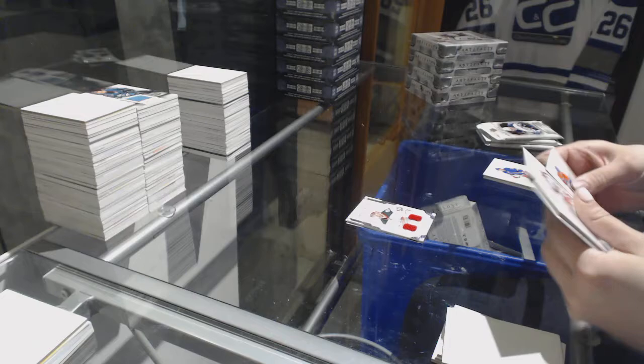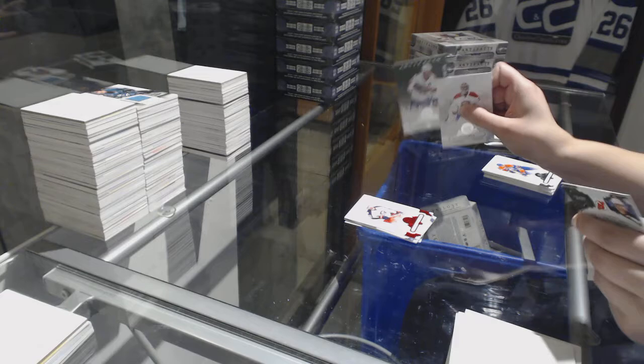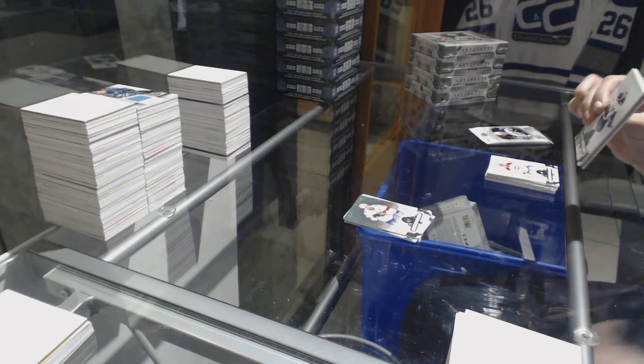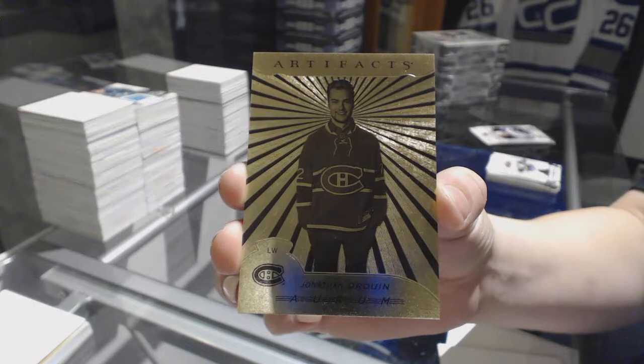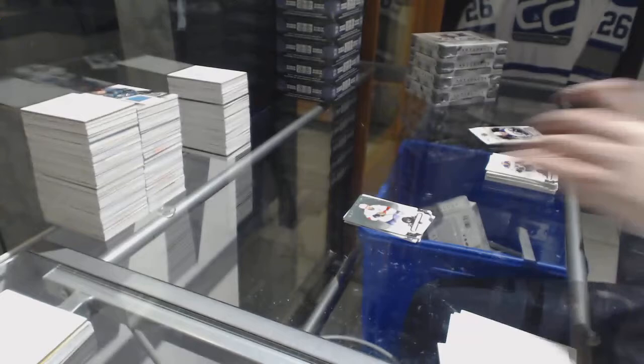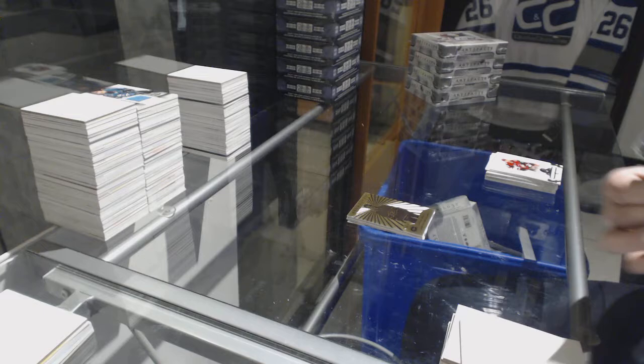Numbered to 299 red for the Columbus Blue Jackets, Brandon Saad. Number 25/99, Alexander Barkov for the Florida Panthers. And we've got an Auto card for the Montreal Canadiens of Jonathan Drouin. We've got an auto for the Minnesota Wild of Zach Parise.